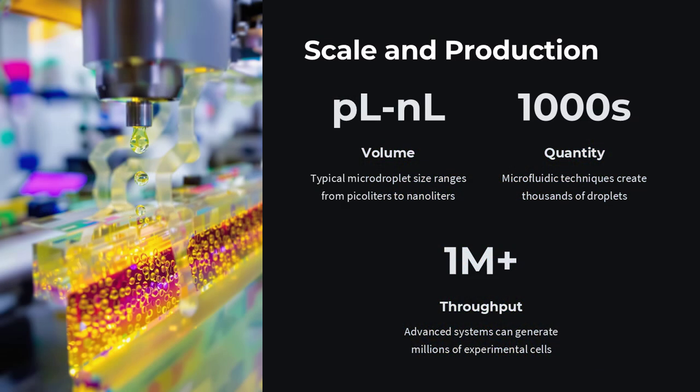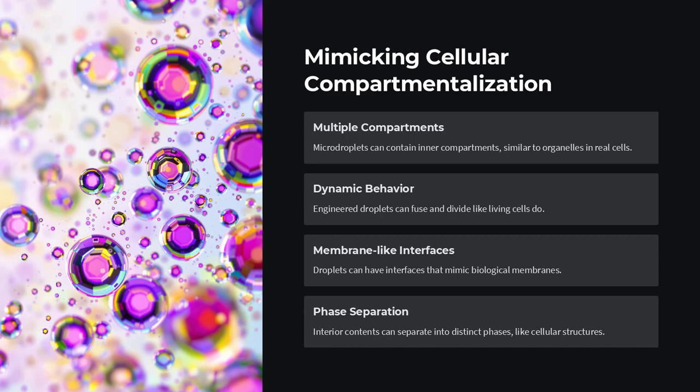Microdroplets. These tiny cell-sized droplets of liquid are turning out to be powerful platforms for mimicking cellular compartments and reactions, giving scientists a way to simulate, probe, and even recreate lifelike behavior, one droplet at a time.